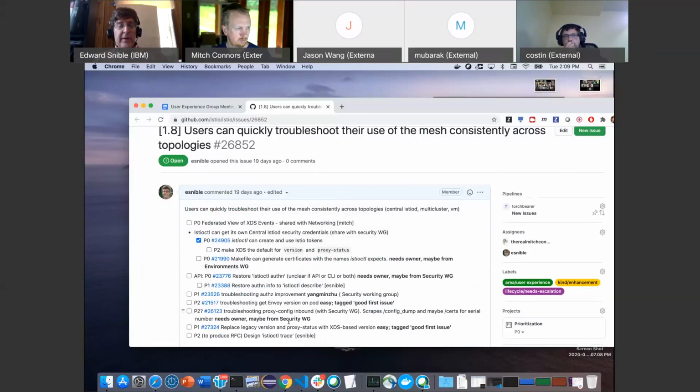Right. So we could backport the token stuff to 1.7. It's very isolated. The control plane already does it, so the CLI could easily get that. It's like a 2 or 3 line change to make XDS the default for version and proxy status, which are the 2 commands that we have working with XDS, and that would eliminate version, would let us close down port 14, and proxy status would let us close one of the debug endpoints.